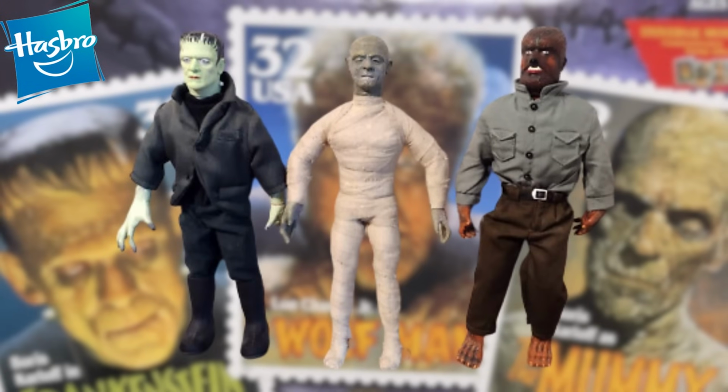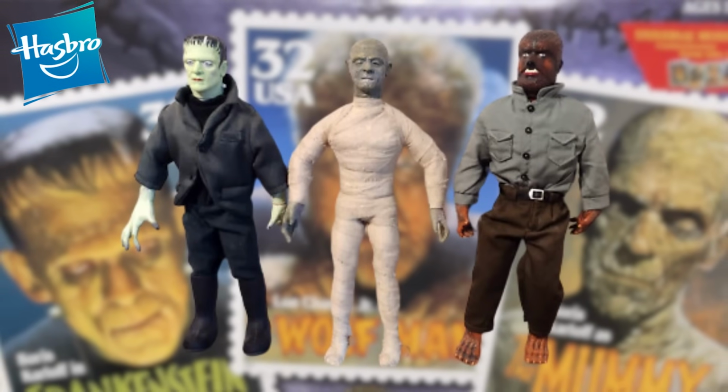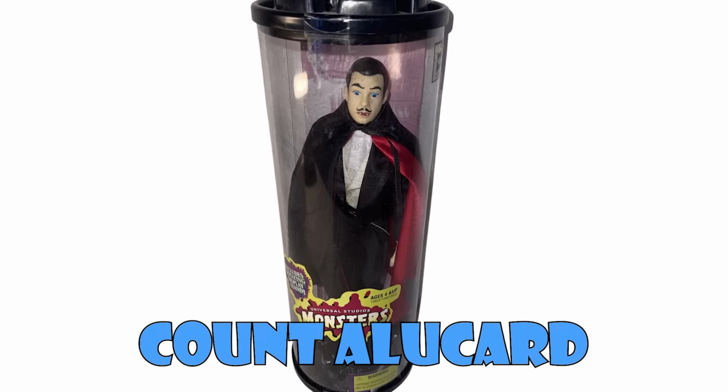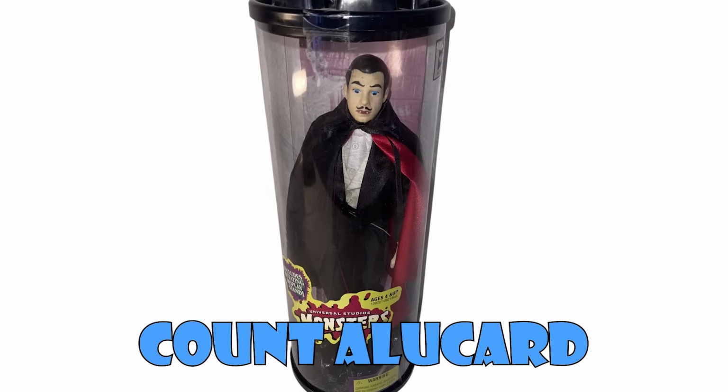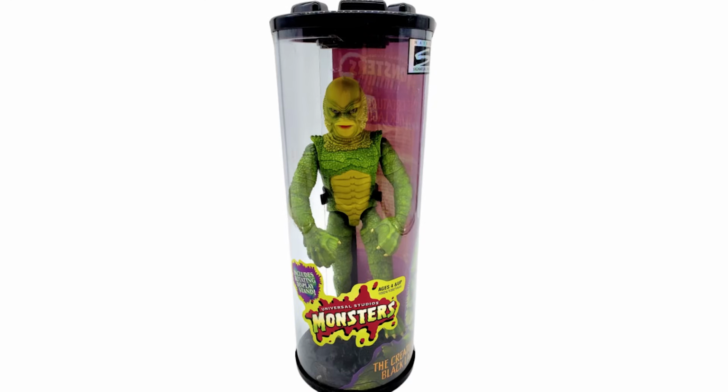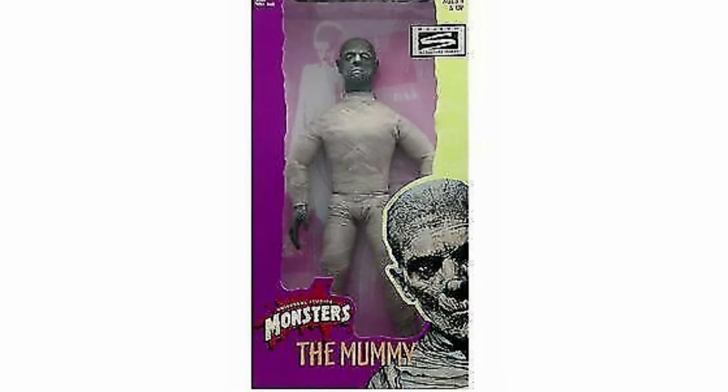Among these, Hasbro released 3 12-inch figures which were made on their Hall of Fame G.I. Joe body and were the first to be licensed by the estates of Boris Karloff and Lon Chaney Jr. Later figures in the line included the Bride of Frankenstein, Phantom of the Opera, Count Alucard from Son of Dracula, the Invisible Man, the Creature from the Black Lagoon, and Lon Chaney Jr. as Kharis the Mummy. Kharis the Mummy? No, Kharis the Mummy, or Karis. I'm bad with names, folks.